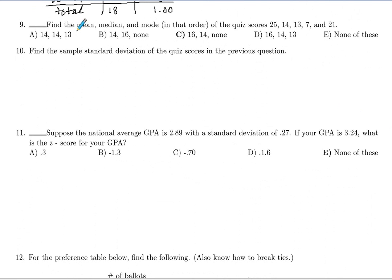Alright, mean, median, mode. So mean is just your average. Median is the middle when you put them in order, so don't forget to order these first. And the mode is the most frequent. I gave you 5 quiz scores here, so let's reorder these. 7 is the lowest, and then 13, and then 14, and then our 21, and then 25.